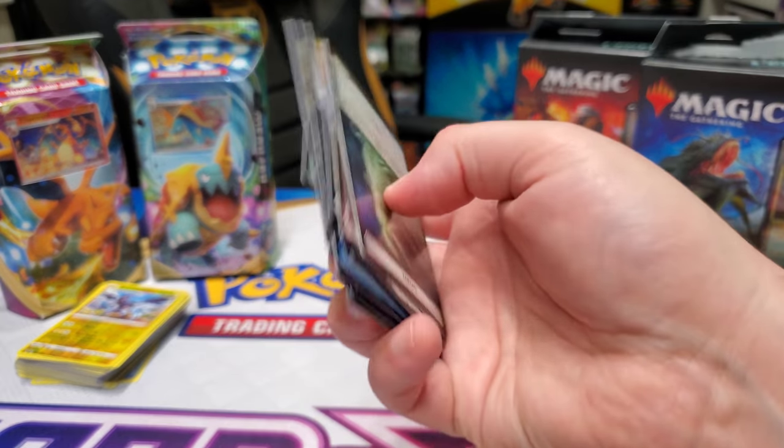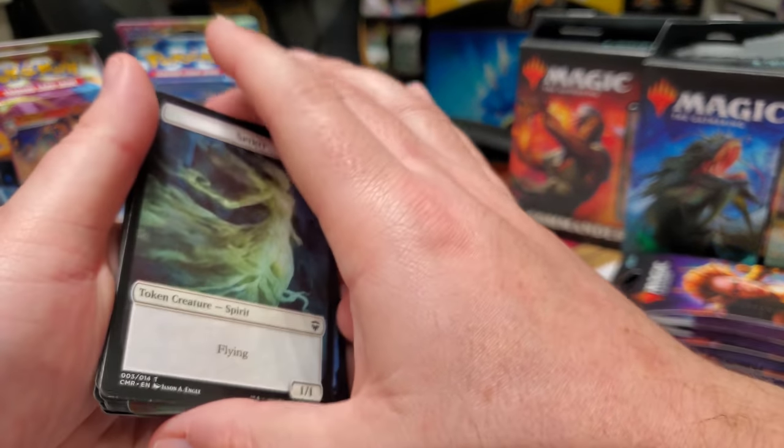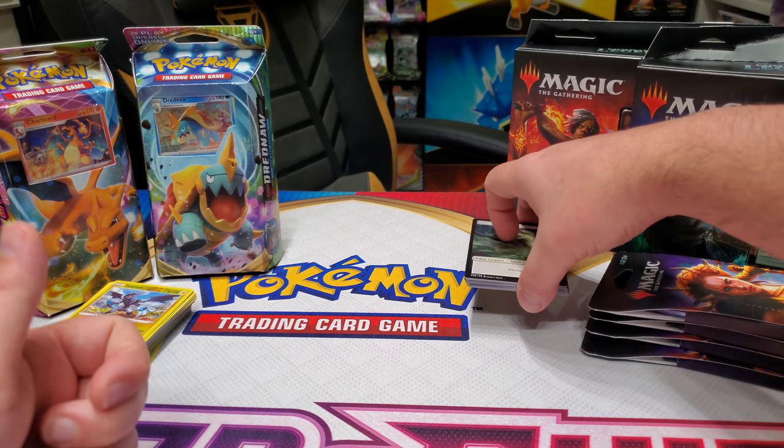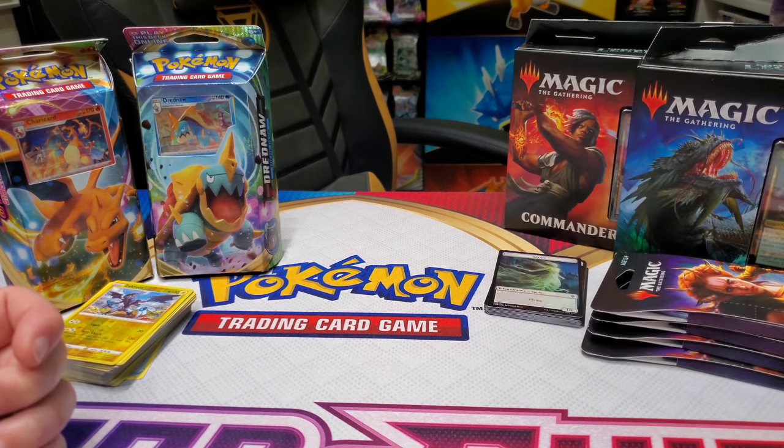So this is already better than Pokemon. So it already wins because you got all these cards. But you guys, leave your comments down below. What would you rather have, Pokemon, or do you want to try Magic? Or are you already a hardcore Magic fan?